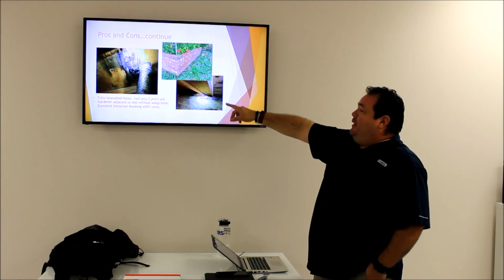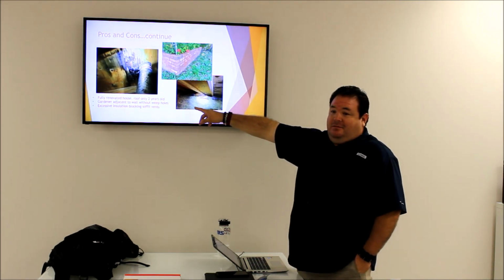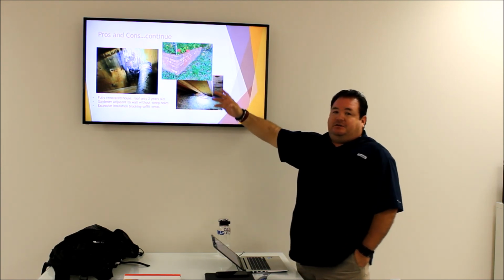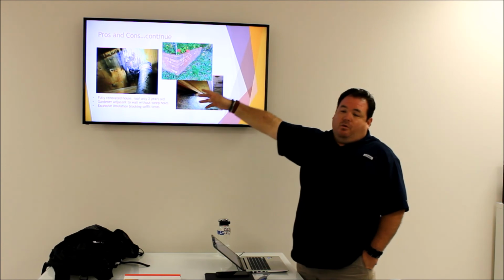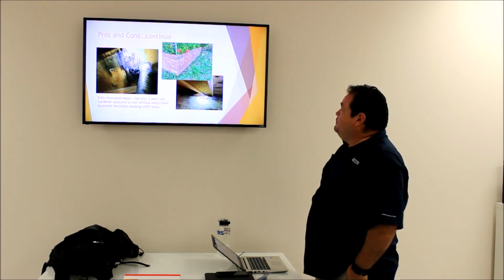The roof had been replaced, it was just 2 years old. But apparently when they put the vent, they didn't seal it properly. Water started leaking and it started rotting it out.